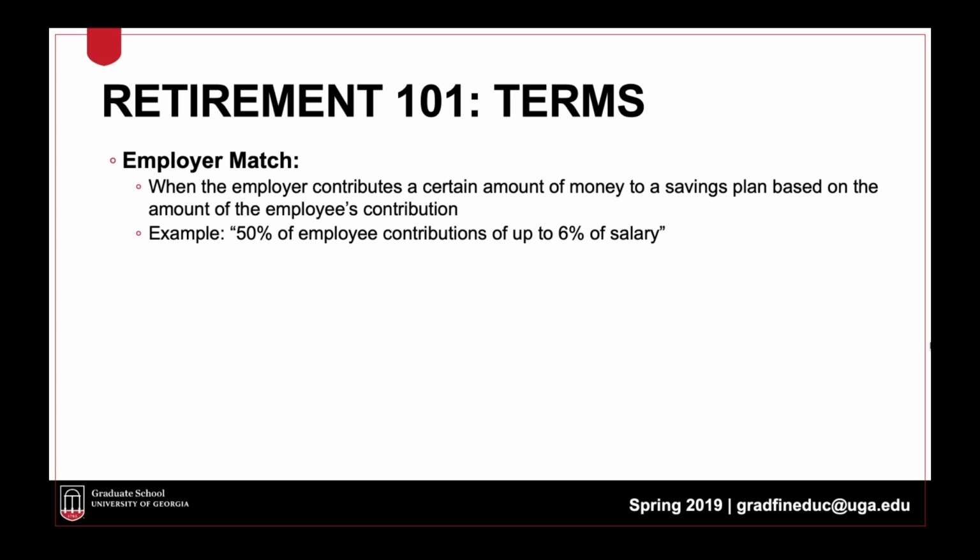Now, if you only contribute 3% of your salary, so $3,000, your employer is still only going to match 50% of that. So your employer is going to put $1,500 into the account. They only contribute 50 cents for every dollar that you put in. Now, if you were to contribute 10% of your salary, the employer's not going to contribute 50% of that $10,000, because their contribution is capped at 6% of your salary. So even if you contribute $10,000 or 10% of your salary, the maximum they'll do is still just 50% of 6%, so that $3,000.